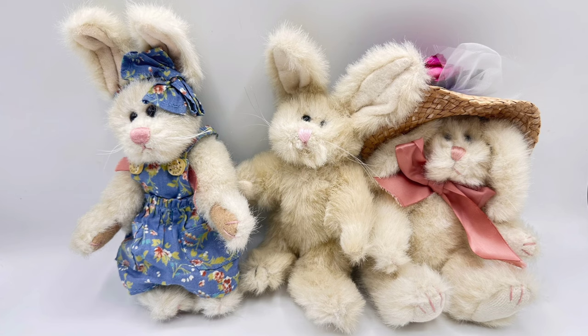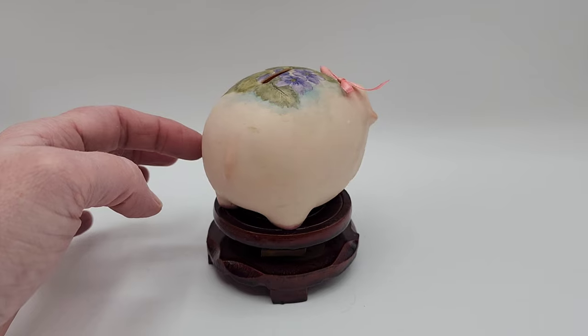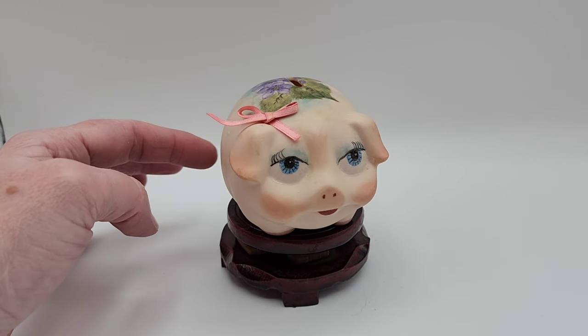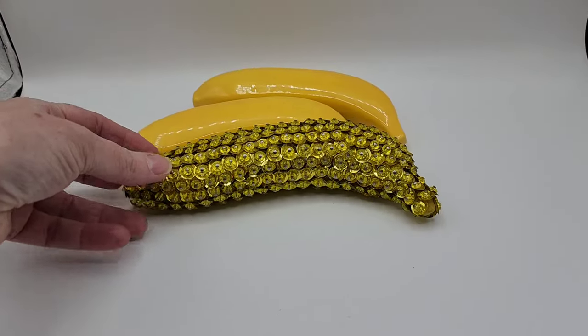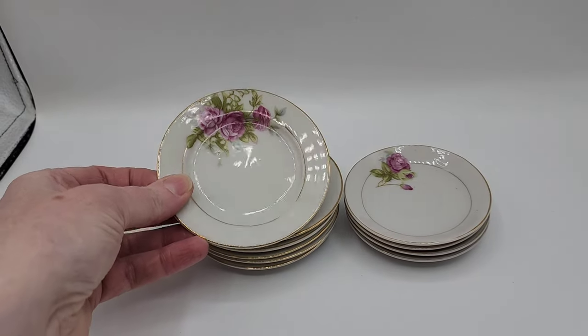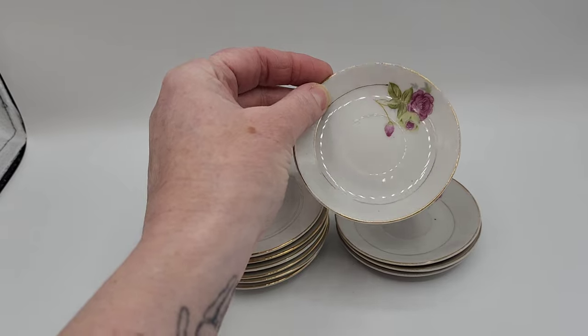Here are what the bunnies look like. I did sell these on a recent Whatnot sale, so those are all in new homes. Here is the piggy bank. I do believe that this is hand painted, the design on the top and the face. Super cute little piggy. And then here are the bananas, and that is the banana that I found at Black Swan Antiques. And then here are the little dishes, little butter pats, and then these are saucers, and they are marked made in Japan.